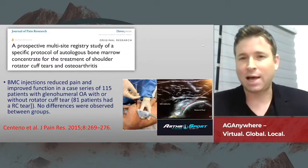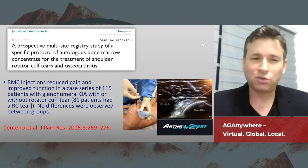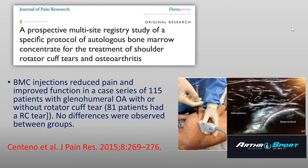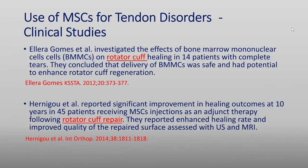arthritis with and without cuff tears, showing improved outcomes following a bone marrow concentrate injection. However, no differences have been shown between the OA and OA plus rotator cuff groups. Other clinical studies have shown benefit of bone marrow mononuclear cells on rotator cuff healing, as well as a larger study by Hernigou and colleagues in 45 patients with 10-year follow-up as an adjunct therapy following rotator cuff repair, reporting enhanced healing rates and improved quality of the repaired surface, assessed both with ultrasound and MRI.